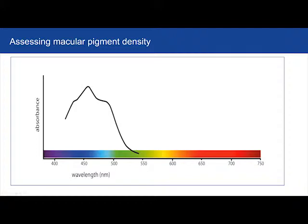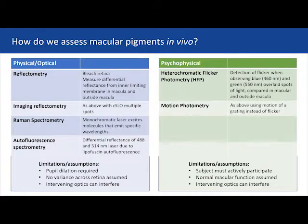So most of the technologies that have been looked at look at the difference in absorption in blue light versus green light. And there are numerous techniques, and they can be divided into two main categories: physical or objective measurements, or optical measurements, and psychophysical measurements. On the physical or optical side, you've got reflectometry, where you can direct light into the eye and look at the reflections back of blue versus green, and then look at the patterns that are created. Raman spectroscopy is a bit of an outlier in the sense that you use a monochromatic laser and you look at the way that it excites molecules and puts out different spectra, and that's a bit different. But probably one of the best known systems right now is autofluorescence.